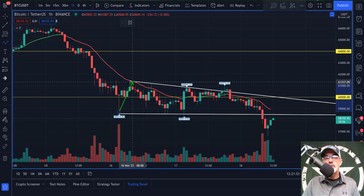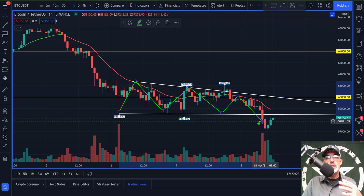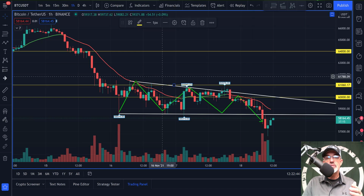And as this wedge started to develop, I was basically looking for Bitcoin to break out in either direction. Actually, it could have gone up, but in reality, once it broke down, then we had another warning sign that the bears are taking control of this market. And another level I was looking at was 61,000.